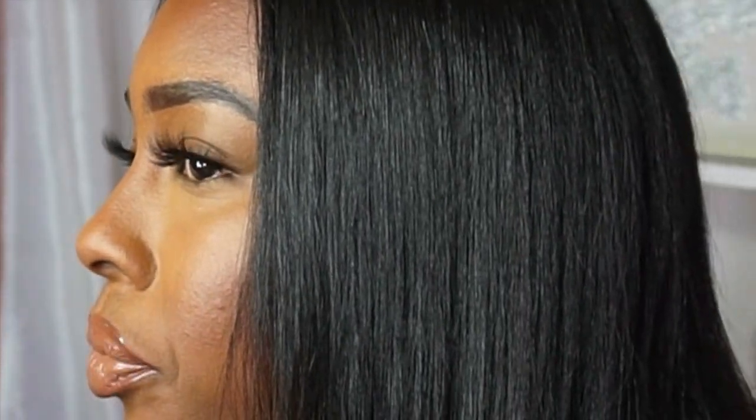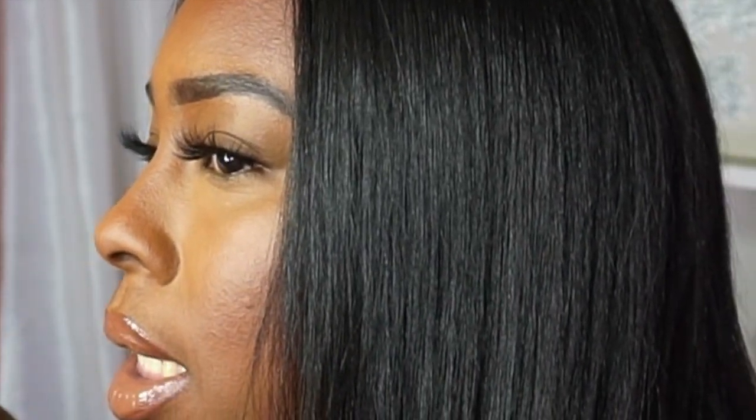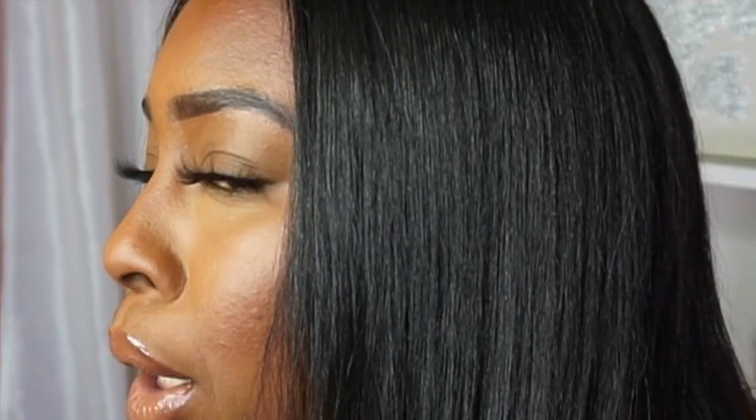And I like that they're very separated because it gives you that wispy but still dramatic flare. If you like short to natural size lashes, you will really like these. I'm gonna turn to the side so you can see the length of them when I wear them. See, they're pretty short and I really like these. These are like my sophisticated lash with a bit of, ooh, I see you.